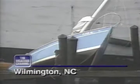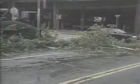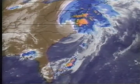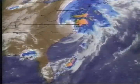For the most part, Wilmington was spared the major damage. Wilmington is 5 miles inland from Wrightsville Beach. There was some roof damage and some boats were tossed about near the USS North Carolina Memorial. So quite a bit of damage, but it could have been a lot worse, I guess is the best way to put it. Let's look on the satellite map now, see what's been going on in the last several hours.